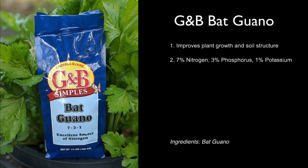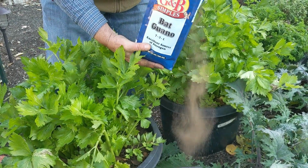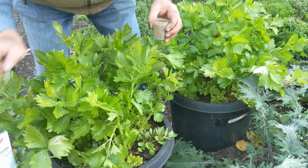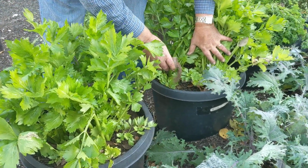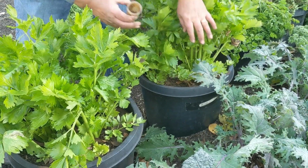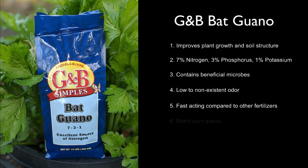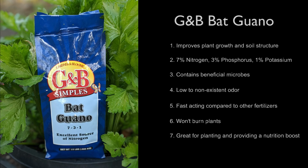Bat guano also contains microbes, which have been found to aid in cleansing toxic soils. These microbes are also efficient decomposers and help control the incidence of soil diseases and dangerous nematodes. Finally, guano has the advantage of being odor-free and fast-acting compared to the other natural fertilizers, with no side effects of burning. It can also be used when planting and down the road as plants become hungry for more nutrition.